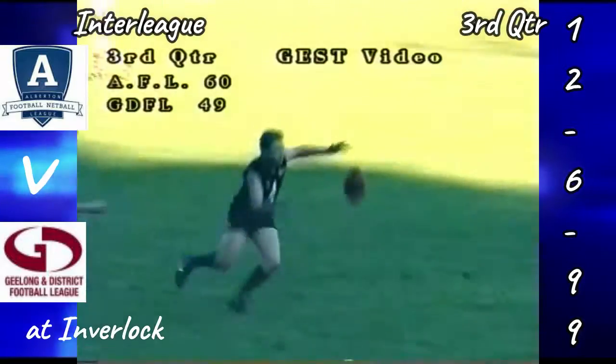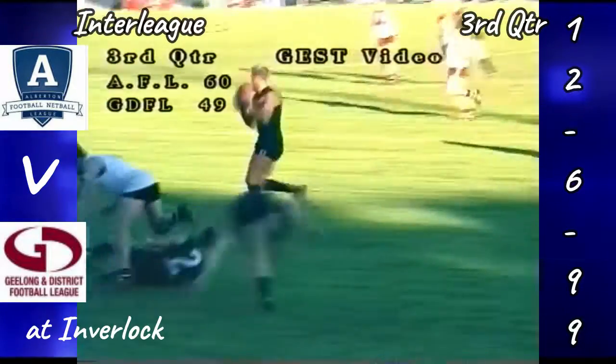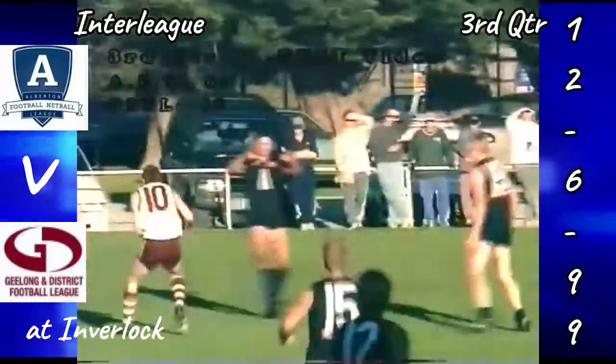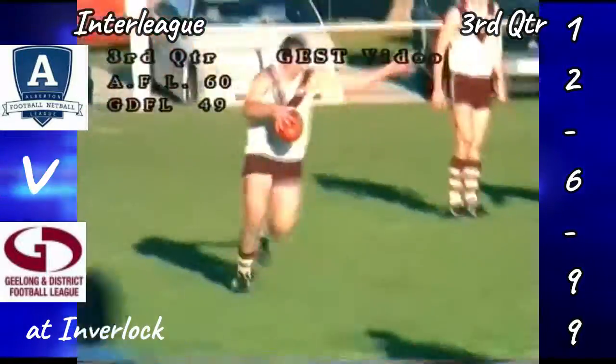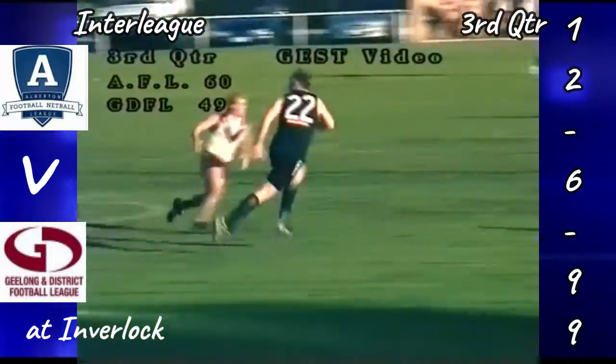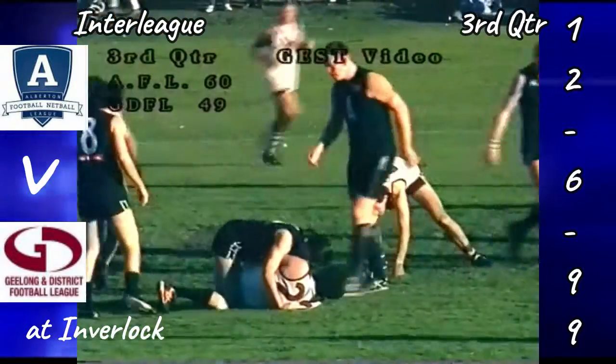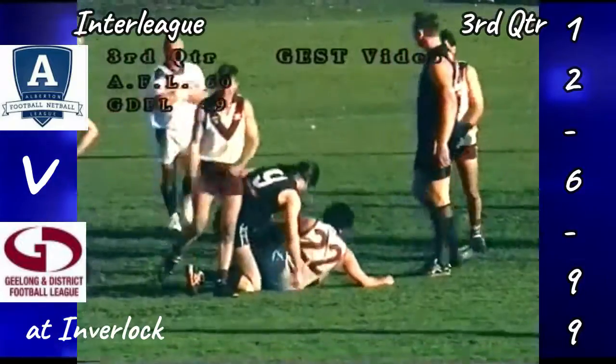Harris plays on quickly down the ground, goes over to brother Harris, and he quickly handballs on to where Brian Graham nearly got the wrong one, quickly cleaned up there by Andrew Hill. Hill through the centre of the ground again, looking for support. McFarlane crunched on the ground there, and umpire Haley had the whistle and didn't blow it.